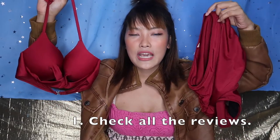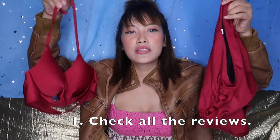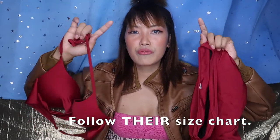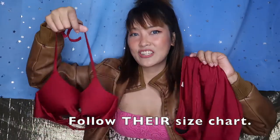So if you're gonna buy online, make sure, guys, you check all the reviews and all the positive comments and then the description of the seller, like for example the size, kung anong size nito, and kung meron silang size chart, better. Or if they don't have, you have to ask the seller. Okay, so that's how you buy it online.